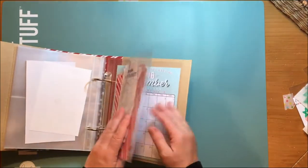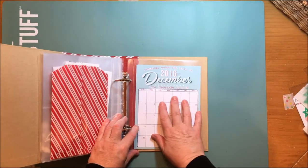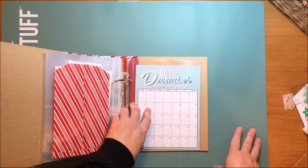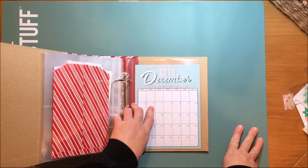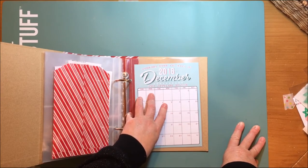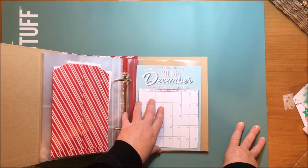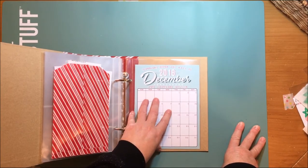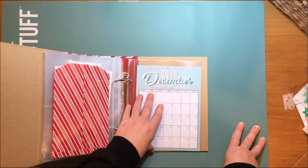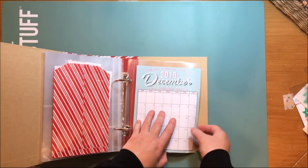Then the other thing I have back here is a calendar that I got on the web, and I will try to go back and find this. If you go back to my prep video, I believe, or my cover video, I have a link to my Pinterest board, and these are in my December daily Pinterest board. I'll try to remember to provide that as well, but I didn't know I was going to talk about this until I just started.